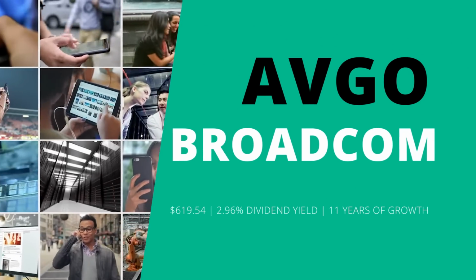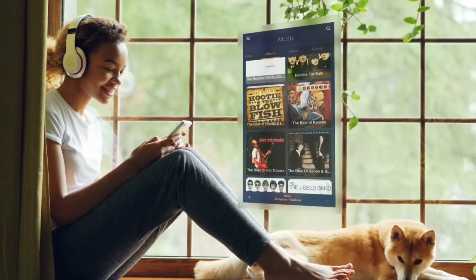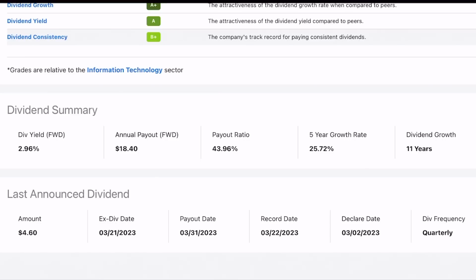But anyway, this brings us to the last stock of the day. We're talking about Broadcom, which is a semiconductor company that works a lot in the communication space, and some of their customers include companies like Apple, HP, IBM, Samsung, and Sony. And their dividend stats are super sweet, guys. They have a forward yield sitting at about 3%, not too shabby, and that 5-year growth rate is phenomenal, 25.7%, and they've been growing that bad boy for the last 11 straight years.